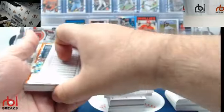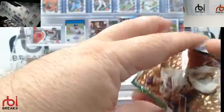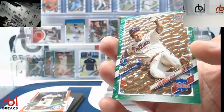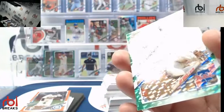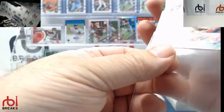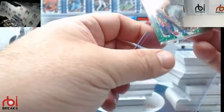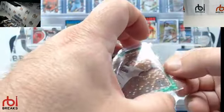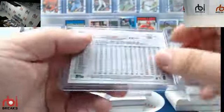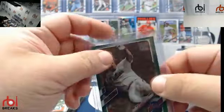I guess. Well, let's just say I was doubly right, which is doubly wrong. That's Jay Bruce, like I said, the one we don't want to see. Oh God. I even said, don't be Jay Bruce. I know it's a Philly. Don't be Jay Bruce. Who is it? Jay Bruce. Numbered out of 499. 330 out of 499.